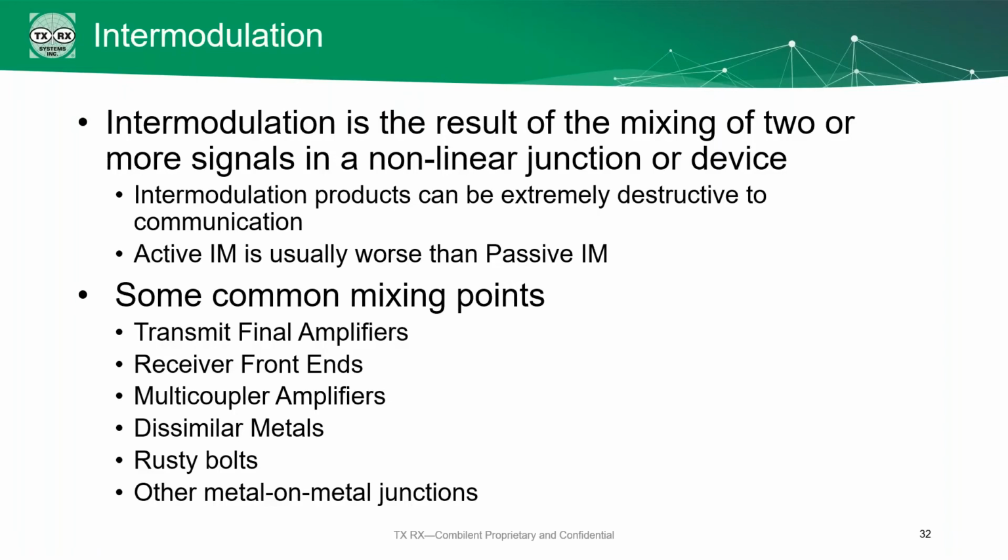Some common mixing points: your final amplifiers on the transmit side is a common point. Multi-couplers, even a rusty bolt is a mixing point for intermodulation. So we need to take some of that into account.